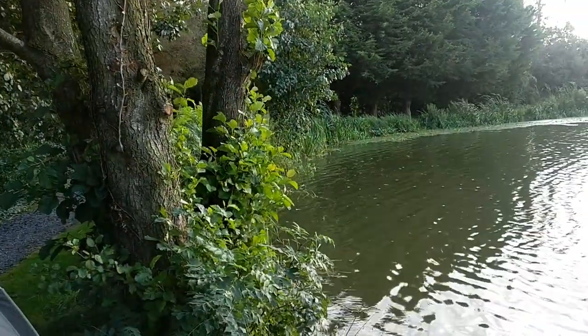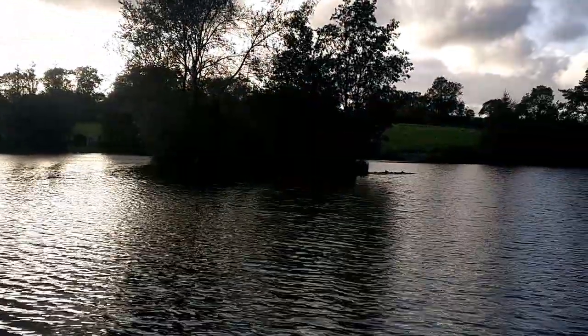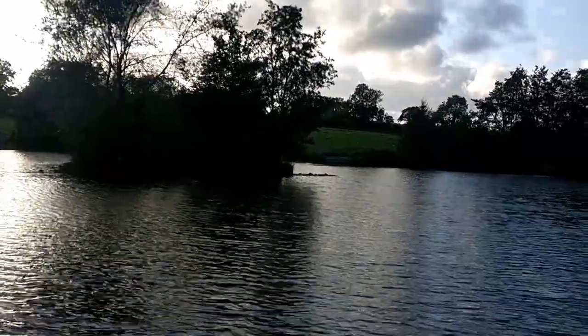This rod I didn't put an awful lot of bait in, maybe a handful of boilies and a handful of pellets. The other rod, we've got half a kilo of boilies on it so far. A couple of fish have showed right along the front of the island here. So we'll see what comes of that.